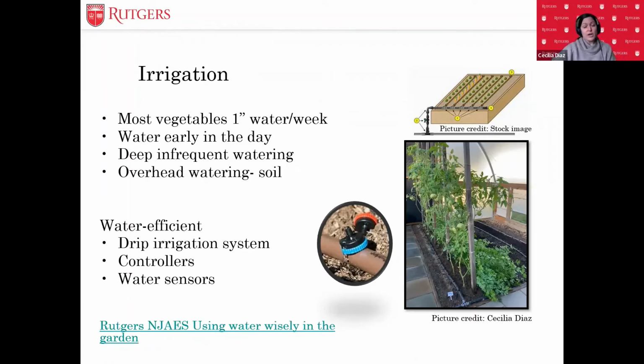Because that water will stay in the leaves, and within time that could give place for fungal pathogens, right? So we want to make sure, or we want to do our best, to water our plants directly in the ground, in the soil. And when we're talking about irrigation, if you're doing manual watering, you want to make sure that you do deep, infrequent watering. So you go today in the morning, you water it thoroughly, and then you're going to let that soil dry before you water it again, right?